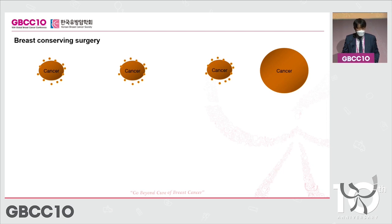So as you can see in this picture, before the surgery, through mammogram or MRI or ultrasound, you would go through a number of imaging diagnostics of the lump and the surrounding area. As you can see, there are seeds surrounding this cancer tumor.